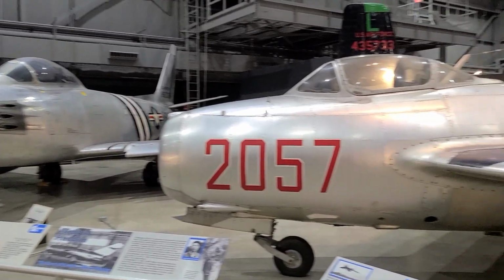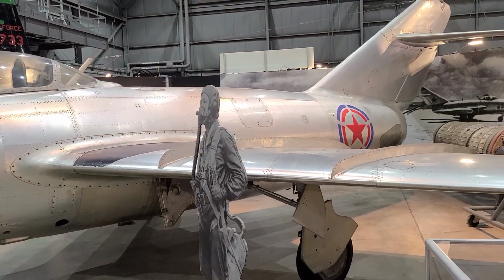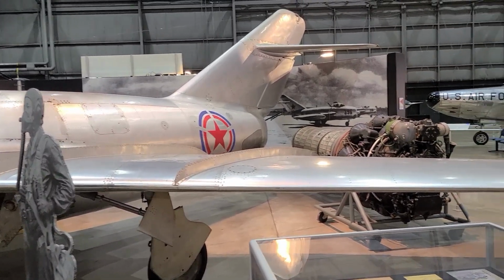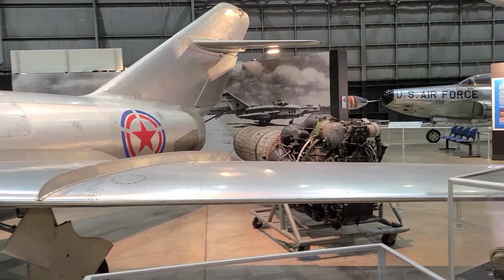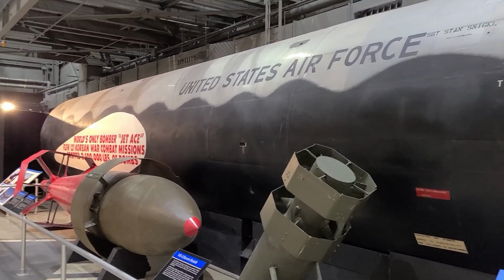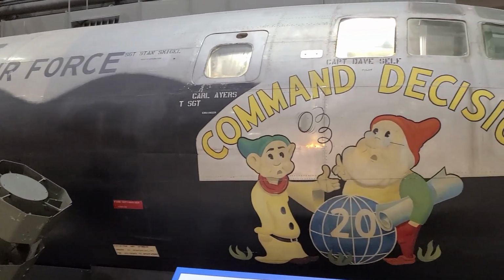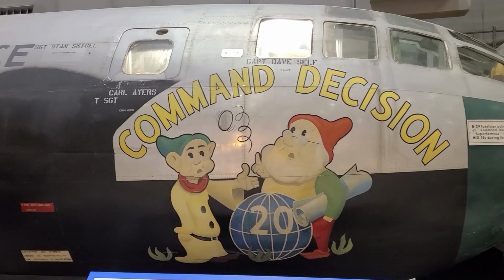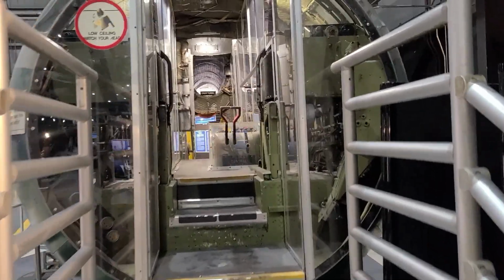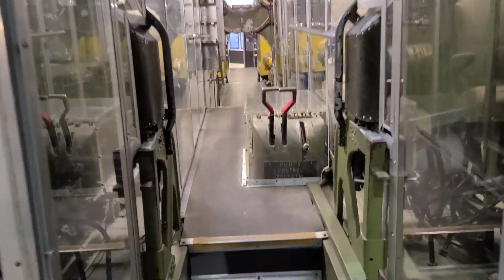The early jet fighters, so small in comparison to what we have today, and not that much bigger than World War II aircraft, if some of them are smaller, and enormous compared to World War I. Okay, now we're going to do a walkthrough of a B-29 fuselage. Quite interesting to see just how small these aircraft are, but we're going to walk through it now. Okay, so this is walking in through the nose. Obviously this isn't how you'd actually do it in the aircraft, but it gets you in through the nose.